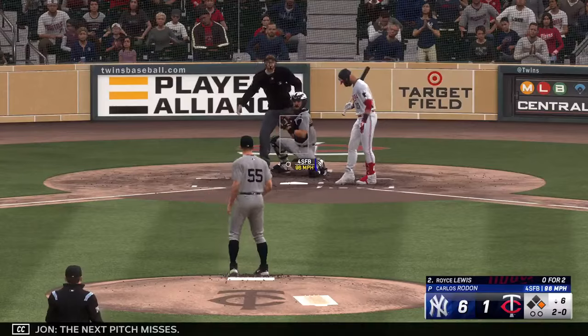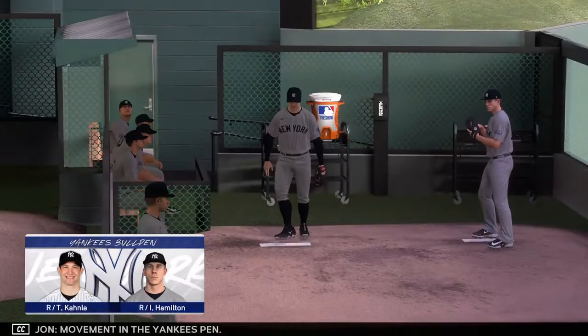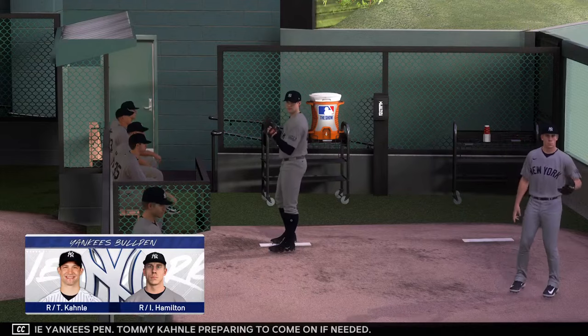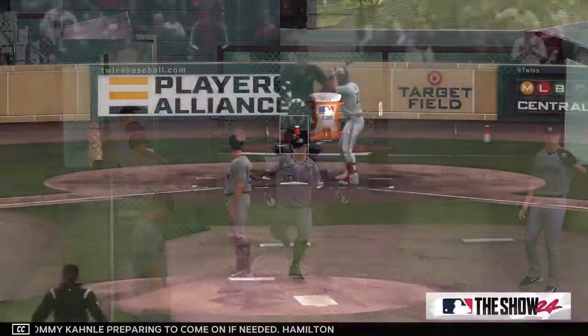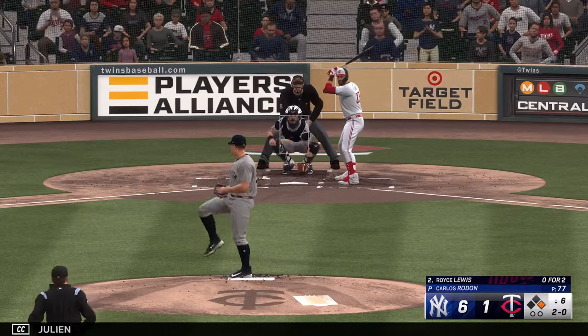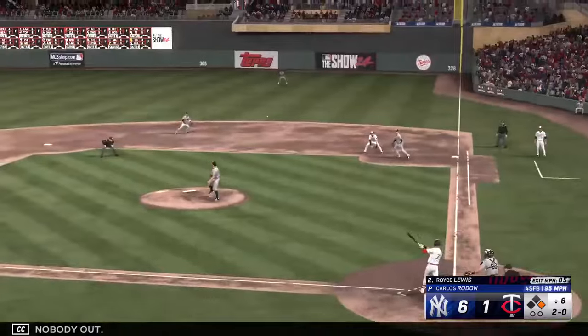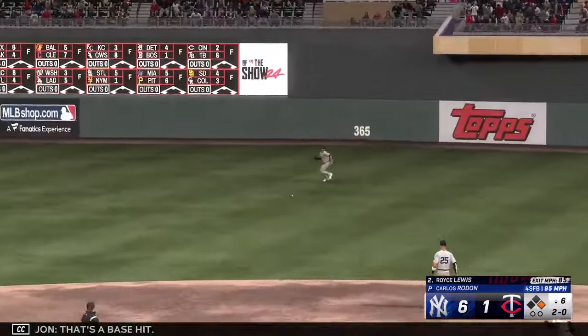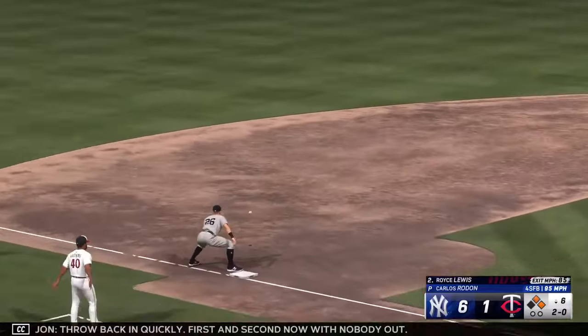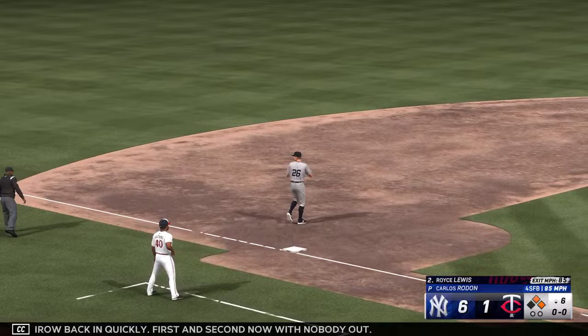The next pitch misses. Two balls, no strikes. Movement in the Yankees' pen. Tommy Kahnle preparing to come on if needed. Hamilton, a hard-throwing right-hander, up as well. Julien on at first, nobody out. That one the other way. That's a base hit. Throw back in quickly. First and second now with nobody out.